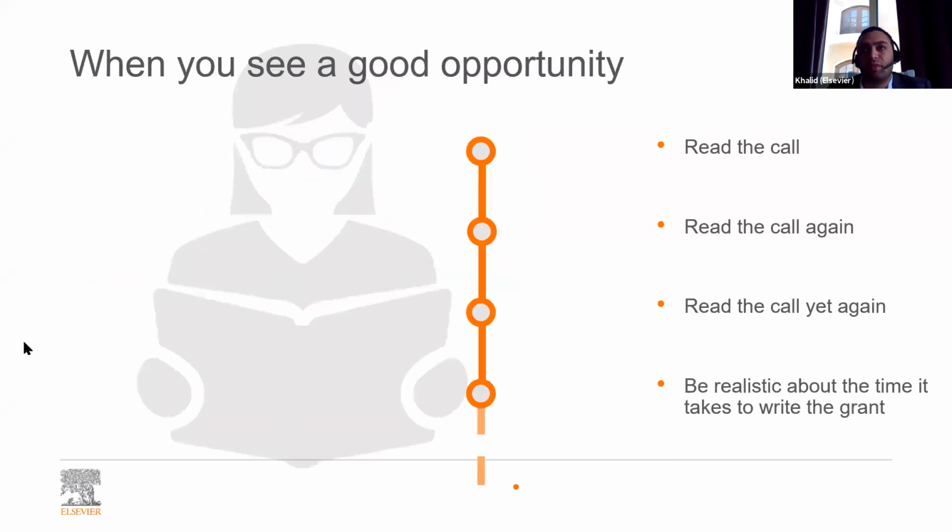When you find a good opportunity for funding, it is very important to read the call very, very carefully. There are a lot of things in the fine print that you do not want to miss out on in the official description for a funding. Once you have a good understanding of the funder, of what they are looking for when they are announcing a grant, try to tailor your idea to the call goals. If you can tailor your idea to be a perfect fit for the call, then you have a much higher chance to actually secure that funding yourself.